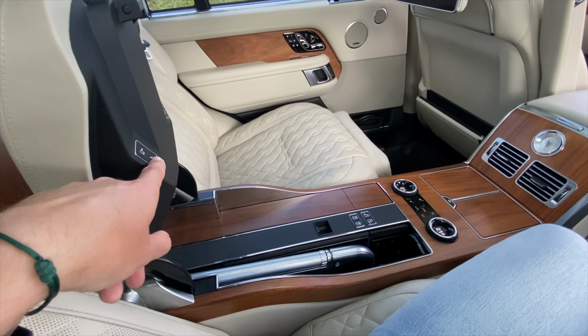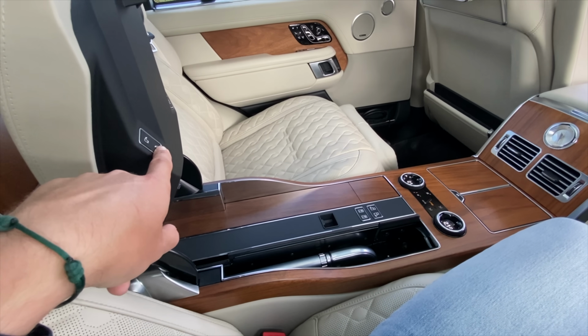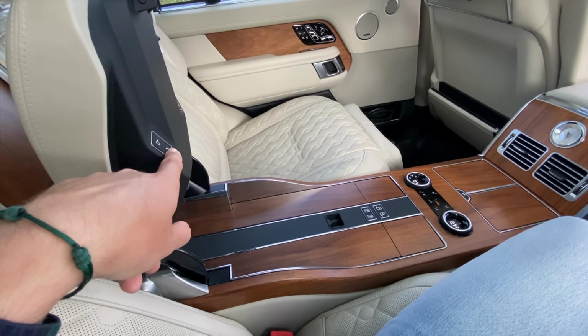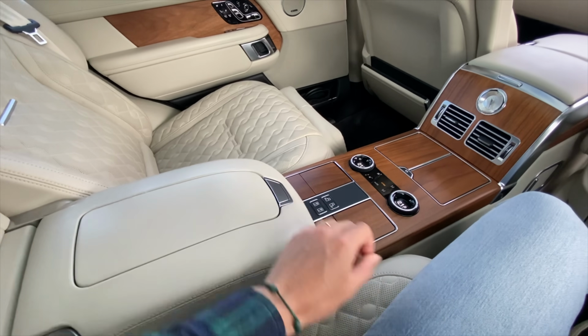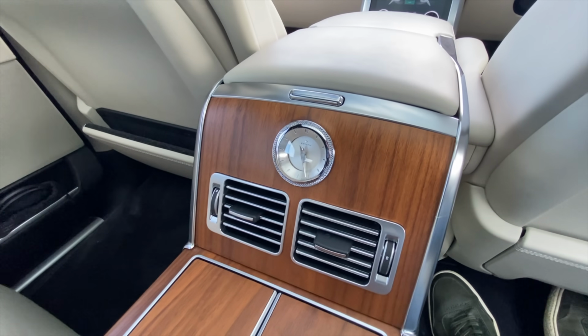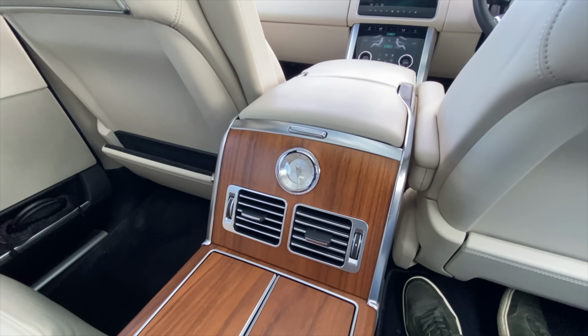I'm going to say nearly 10 seconds to put your table away. Probably could do it myself in 2, but hey, we're in a land of luxury back here, so close that back down. Show you this lovely Zenith clock back here, which again, is exclusive for the SV Autobiography.